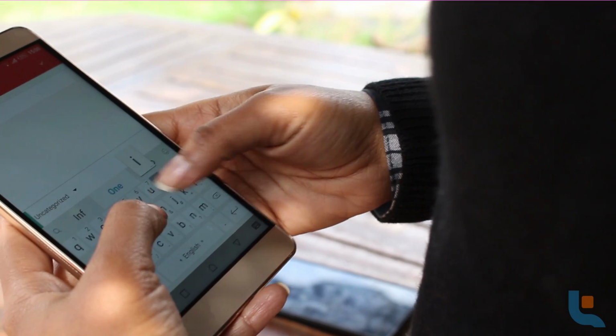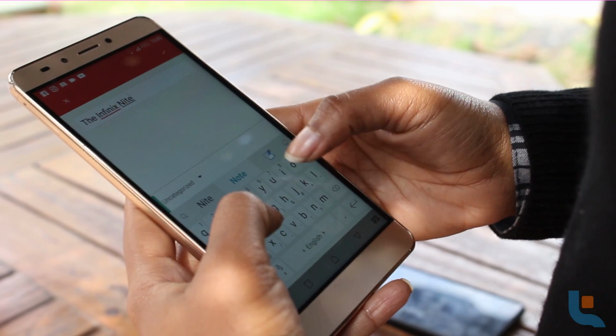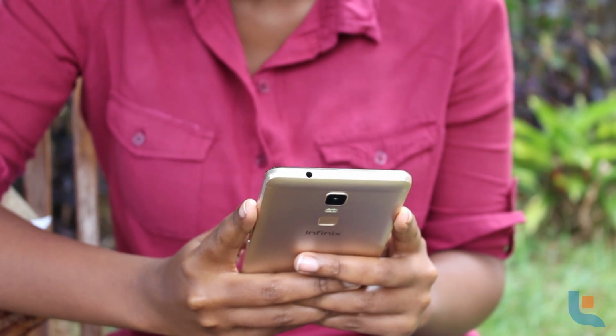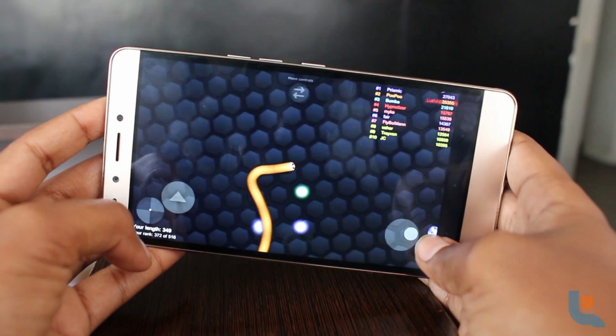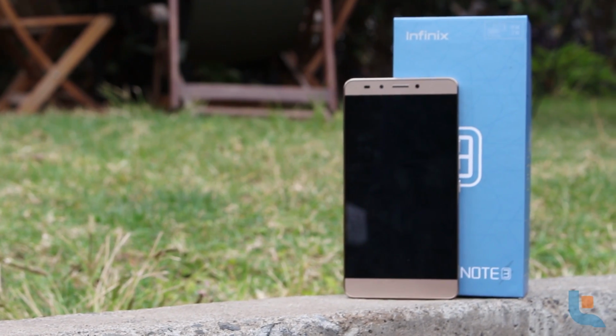The bigger the phone, the better the experience. This is a thought that many have when buying their next phones. Despite how one-minded this thought sounds, there are instances where it is true. Is the Infinix Note 3 one of those instances? Maybe.